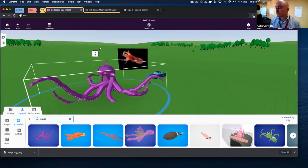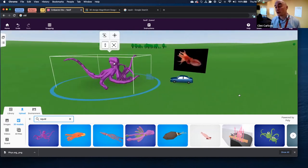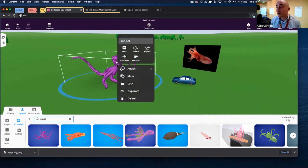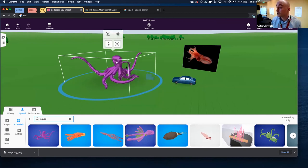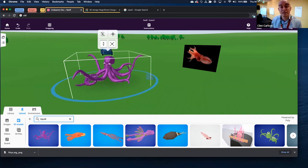Scale it down a little bit, raise it up. And now I've got a three-dimensional object in here that is not part of CoSpaces that I just brought in from the Poly, which is the Google 3D library. And if I double click, I get some things. I can deal with material. Because these are outside 3D models, they don't always behave the same way as all the dancing and stuff that you can do. You'll notice there's no actions. But it can be in here. And I can take this car and I can attach it to the top of the octopus, rotate it around. Yeah, totally flexible and possible. That is limitless. Yes, it is.